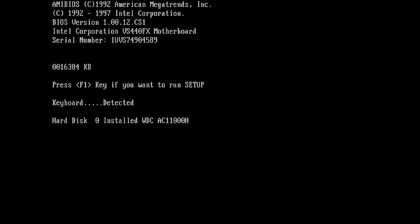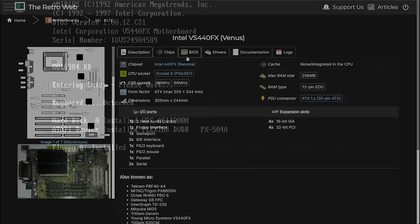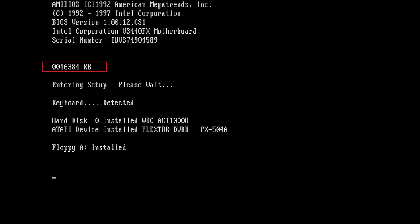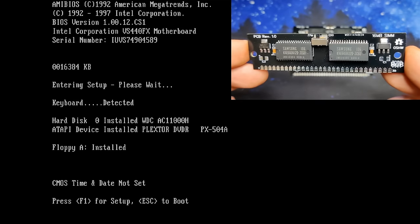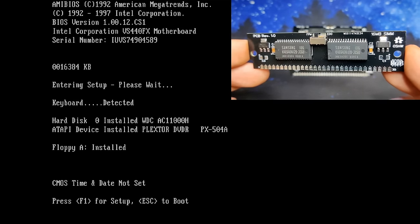So, what do we have here? The BIOS is from American Megatrends in version 12. Not the latest BIOS, but also not one of the first ones. I think I have seen on the retro web that there were 3 newer versions released after this. Then we have 16 MB of system memory, which seems quite low after equipping my 386 with 64 MB. By the way, there is an update coming very soon related to those DIY modules. But let's get back to our board.